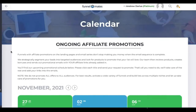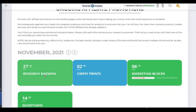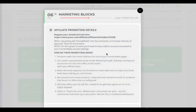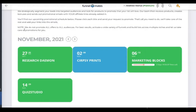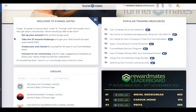Down here, after we go through that 30 days, we add ongoing affiliate promotions. So what you need to do is just come here. You can see what products are launching and when, and after that 30 days we send out promotions for you. This one here, Quiz Studios, is coming up. Marketing Blocks is running right at the moment, so if you've built lists in this, we promote on your behalf. We will keep promoting for you until these people unsubscribe or until they buy. It's really profitable just to send traffic to these pages and give stuff away.